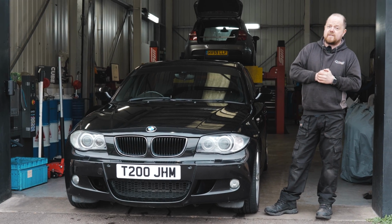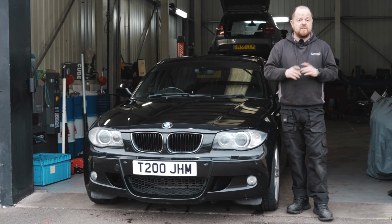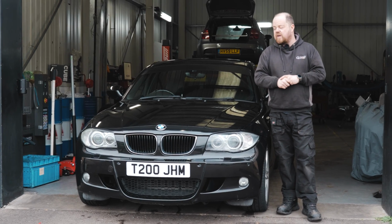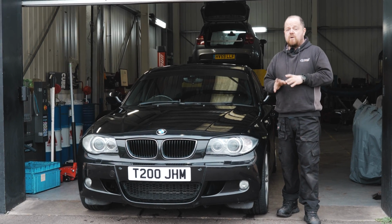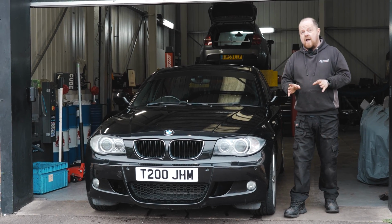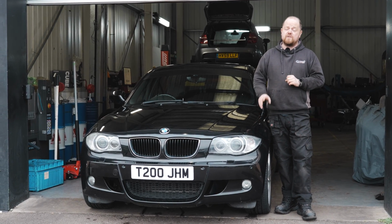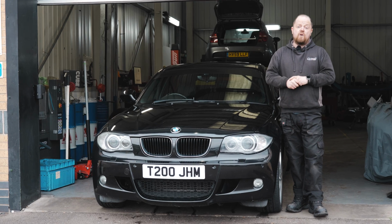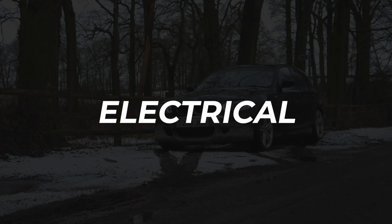We can repair these. If you were to take the car to the dealer, they'll just tell you that you need 2 new drive shafts, 2 new sensors. You can get the rings separately, and it is a repair that we can do at GTEC Motorworks. But beware, if it has gone very, very rusty, which a lot of these do, especially the older ones, sometimes they're beyond repair and we do have to put the new drive shaft in it.